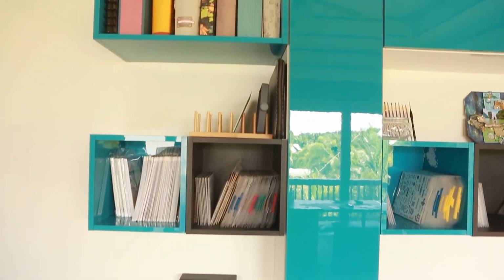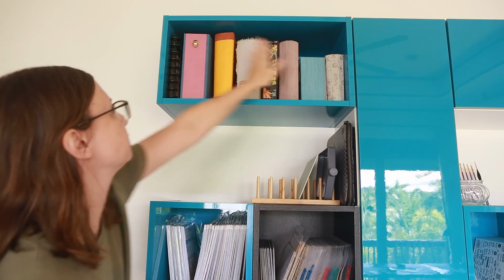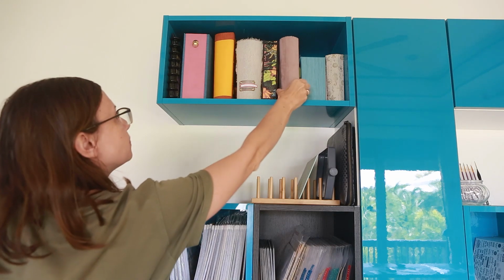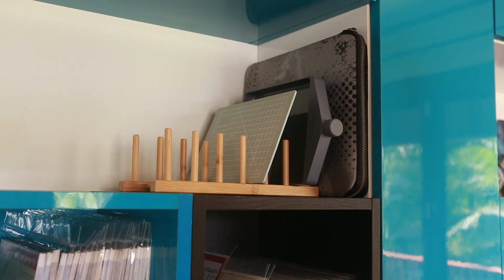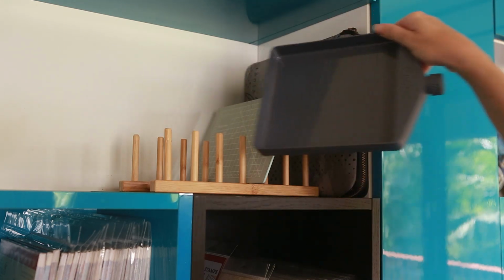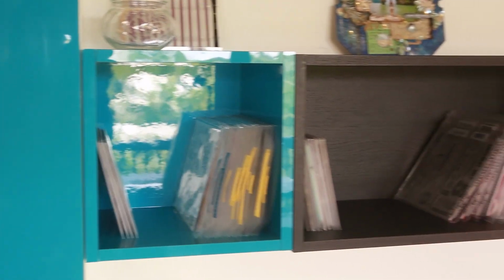Now let's go to these shelves. So I have up top my finished albums, and not completely finished, but there are all my albums which are made in Thailand. This is a plate holder from IKEA, but I'm using it to hold my craft mat. I forgot to name this, and my stamp platform. This is my stamps and dies space.